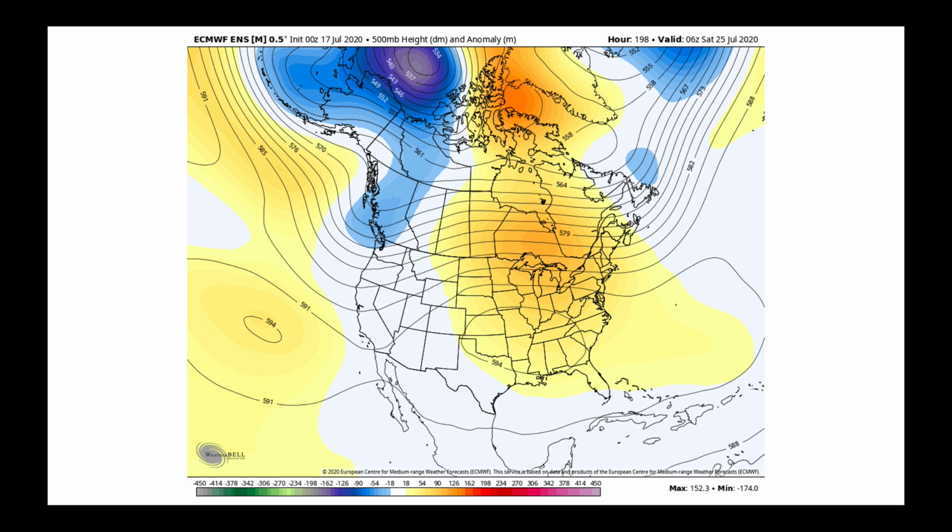So let me take you out to Saturday the 25th, and let's just again see the flow pattern. What we notice is we keep breaking off troughs that kind of come around that ridge at the surface there, and they come into the northwest here, which is going to prevent the northwest from really going over and staying hot.